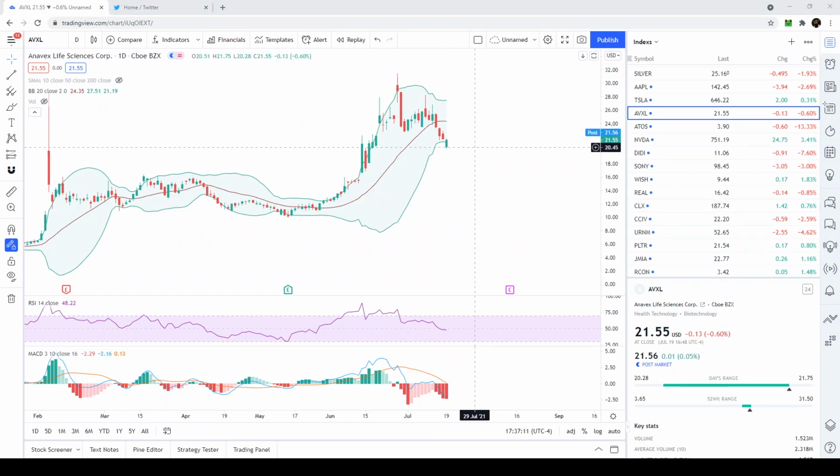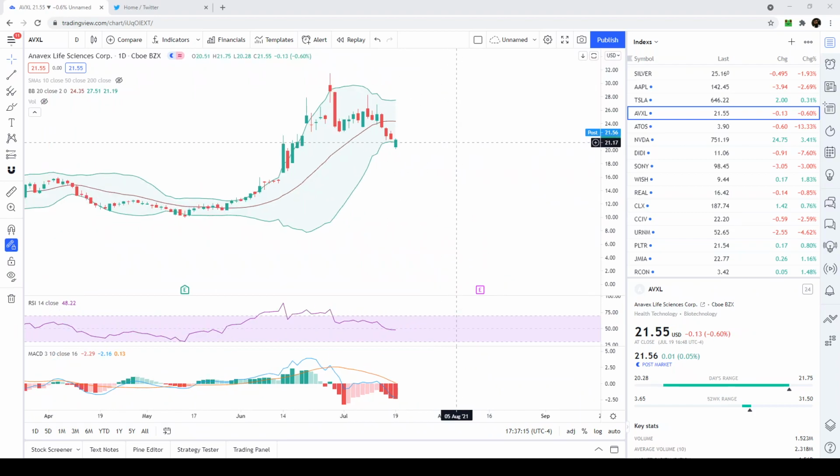AVXL, the chart looks very, very similar to the rest of the market. But essentially, we're trading outside of the lower level of the B band. We returned back in. So we hit a low of 20.28 today, right? But the main level of support is going to be approximately $20. Right, so if $20 doesn't hold on AVXL, then that is a very, very bearish sign.